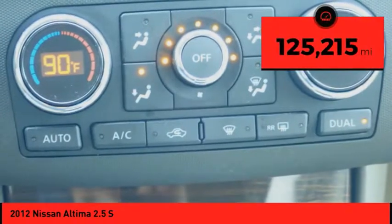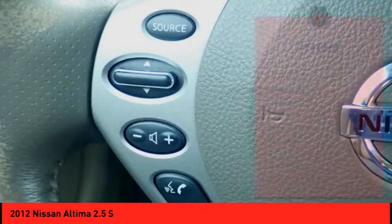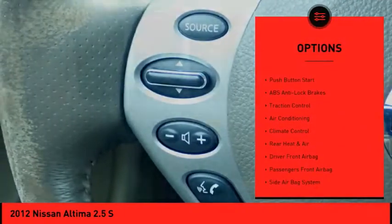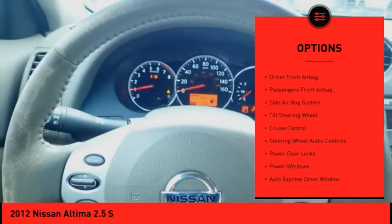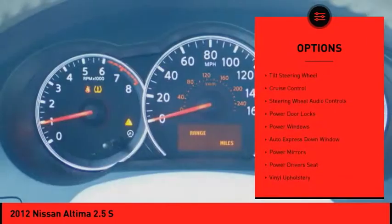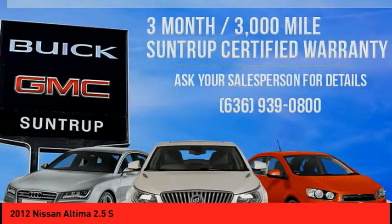This vehicle has less than 130,000 miles. Here are some of this vehicle's great options: steering wheel audio controls, traction control, power sunroof, power driver's seat, heated seats, air conditioning, alloy wheels, auto express down window, cruise control, hands-free link system.